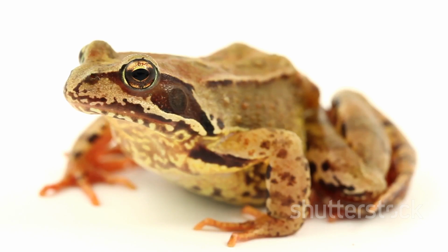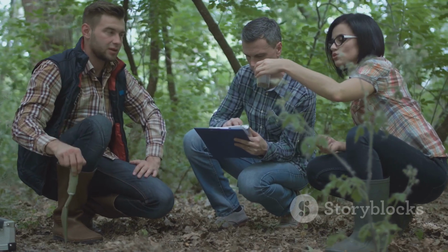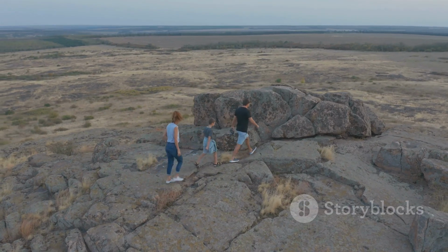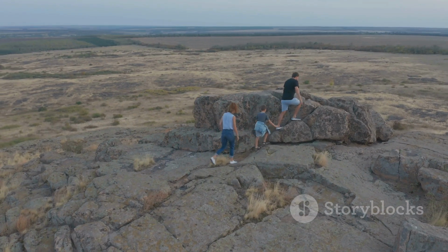Frogs and toads are just two examples of nature's artistry. By learning about them, we open a door to a wider understanding and a deeper connection with the beautiful world all around us. Keep exploring, keep wondering.